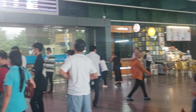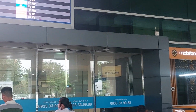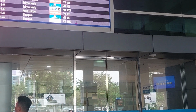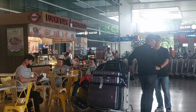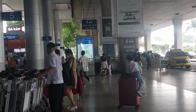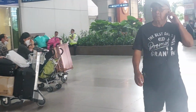These are all the arrivals, where they come from Kuala Lumpur, Singapore, Laos, Taipei, Taiwan, Myanmar, China, Cambodia, South Korea. Oh wow, a lot of flights here. Bangkok, Tokyo, Japan, a lot of flights, with all the goodies, shops, cafe. Popeyes also.